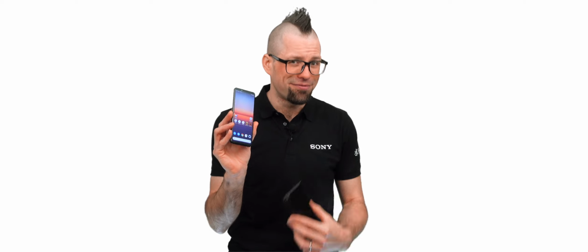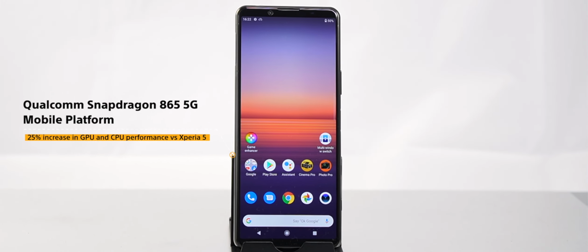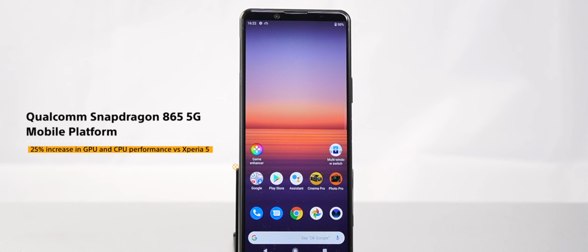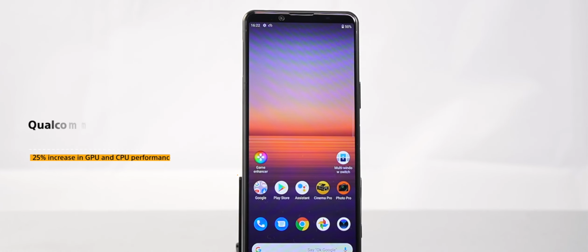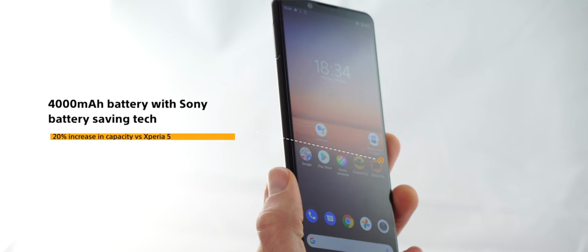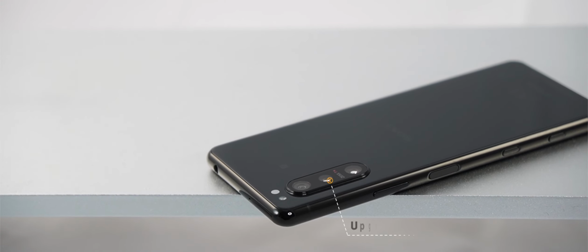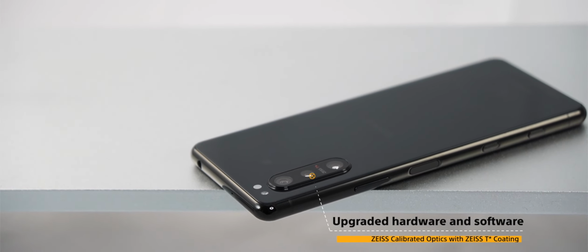The Xperia 5 Mark II uses the Qualcomm Snapdragon 865 5G mobile platform, which boasts a 25% increase in everyday performance. And this device is 5G, so you can enjoy blistering download speeds where the service is available. And in addition to the performance being faster, you can enjoy the performance for longer thanks to the increased battery capacity. Upgraded camera hardware and software with Zeiss calibrated optics and the Zeiss T-Star coating.